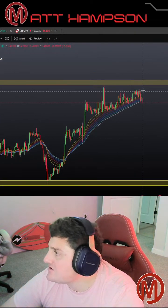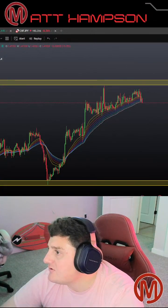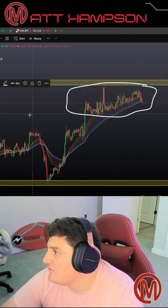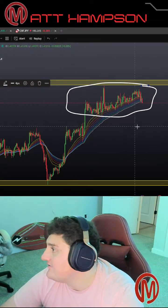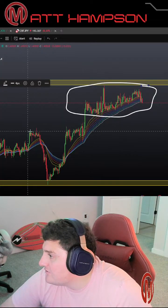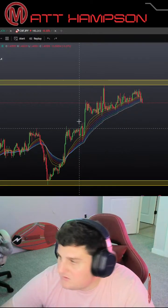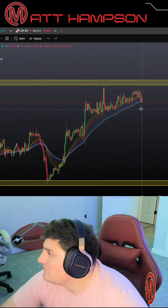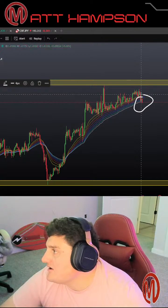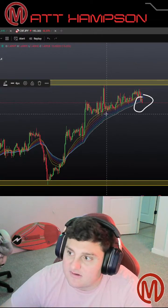USD CAD's also on a downturn here. We've been hanging out and tracking sideways for almost 5 days, going back to the 20th. So if we can get a break under this right here, above the EMA ribbons, we could also move toward the downside.